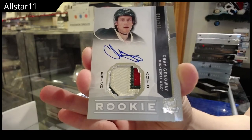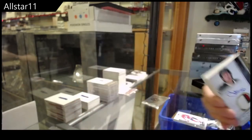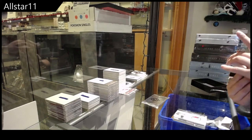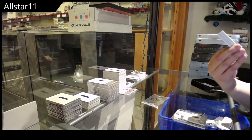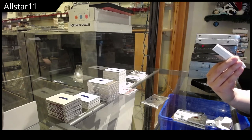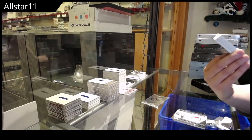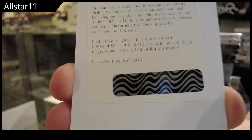Indeed it is. So unfortunately, this is expired, but you should be able to get something pretty nice in the random. Numbered to 25, dual rookie auto. Sorry, rookie bookmarks dual auto, numbered to 25, of Jake Allen and Jaden Schwartz.